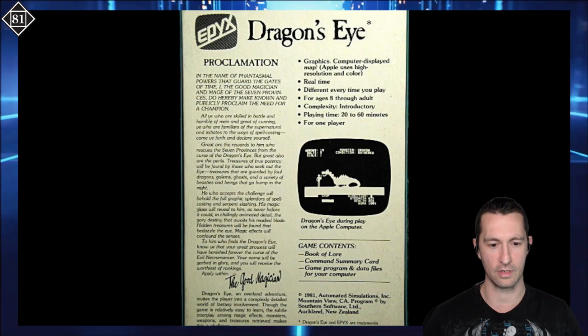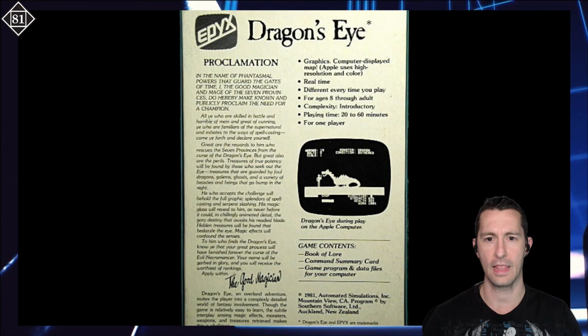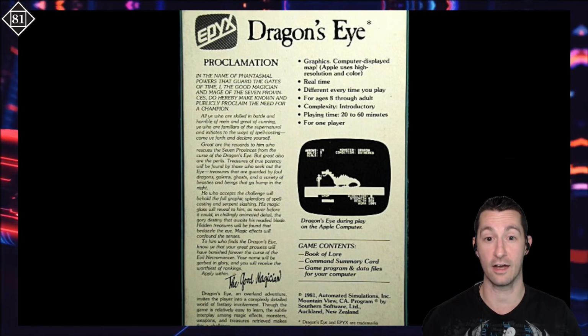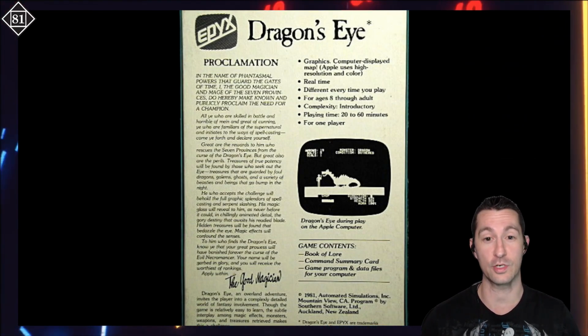So this is some lore and story on the back of the box. Then we have graphics, color display map. Apple uses high resolution and color. Oh, maybe we don't have that on the Atari. So the map we just saw was the high resolution color map.